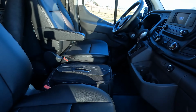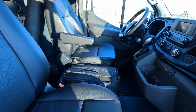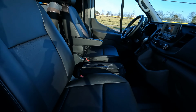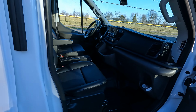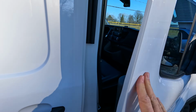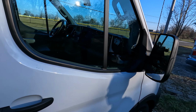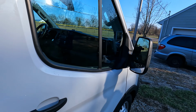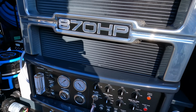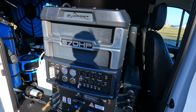We keep our spotting kit in between the seats. It is nice to not have that space between the two seats filled up like it was with the Hydromaster. It feels a little more roomy to us, and we've been really happy with this van. We got the twin turbo 6-cylinder, and it's just filled with power. So here is the heart of our system right here.